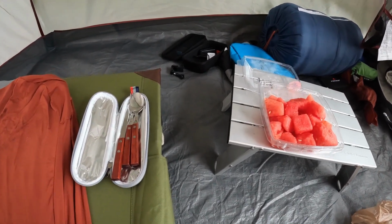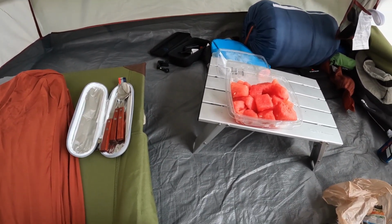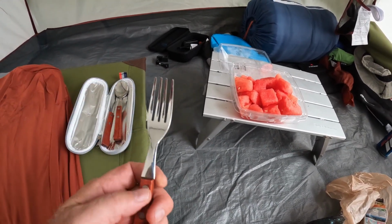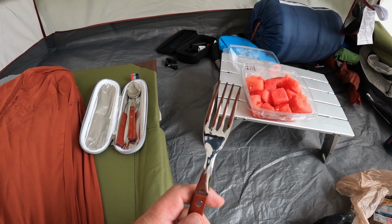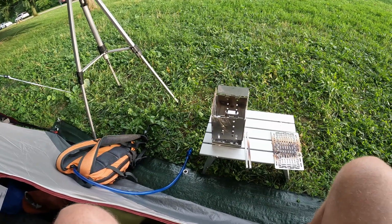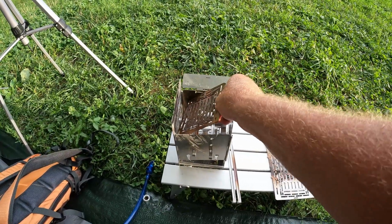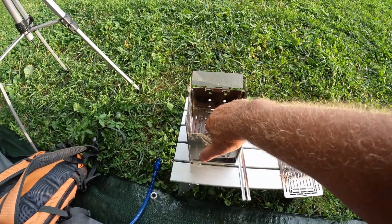All right, I should not eat this. I went and got some watermelon. I should not eat it now, but I'm so thirsty. All right, it's cooled down enough to think about getting some hot dogs and stuff ready.